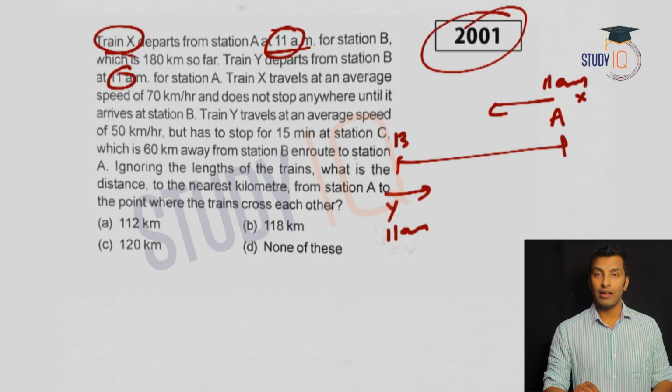Train X travels at an average speed of 70 km per hour, so this is 70 kph, and does not stop anywhere until it arrives at station B. Train Y travels at a speed of 50 kph, but has a stop for 15 minutes at station C. Somewhere here is station C, which is 60 km away from station B.